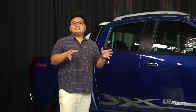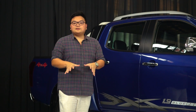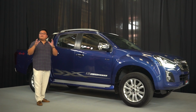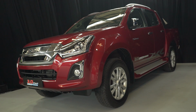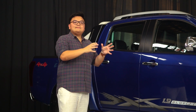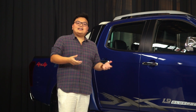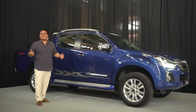Now on to safety, the D-Max comes with the usual suite of electronic stability control, traction control, hill hold assist, and of course hill start assist. But unfortunately, the 1.9 litre model only comes with 2 airbags. Only the flagship 3 litre comes with 6 airbags, and there are no active safety suites to be seen here. But like I said at the start, the D-Max is still one of the most affordable pickup ranges in Malaysia. At least it doesn't top out at 130 and 140 like in other brands.